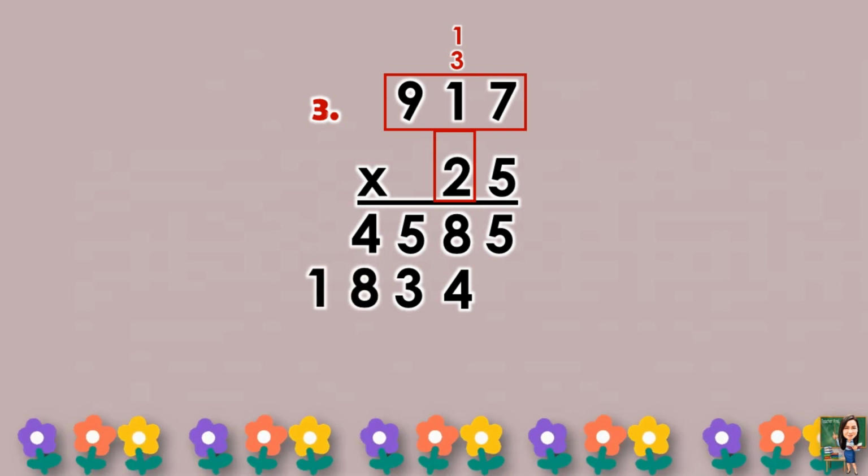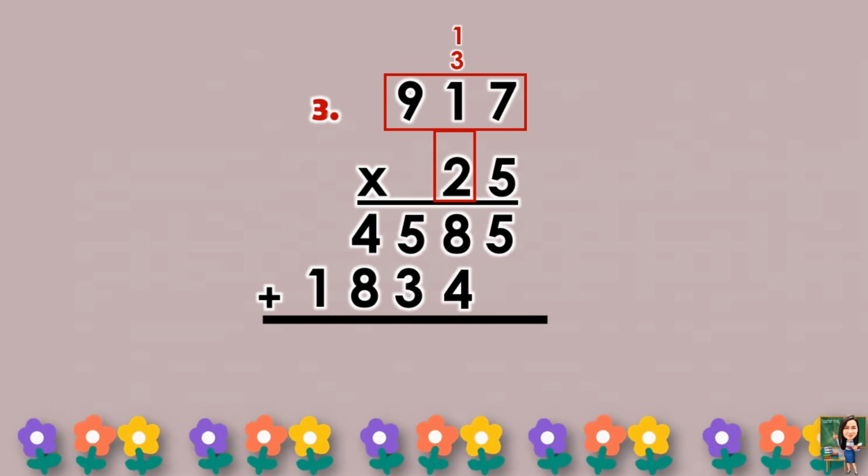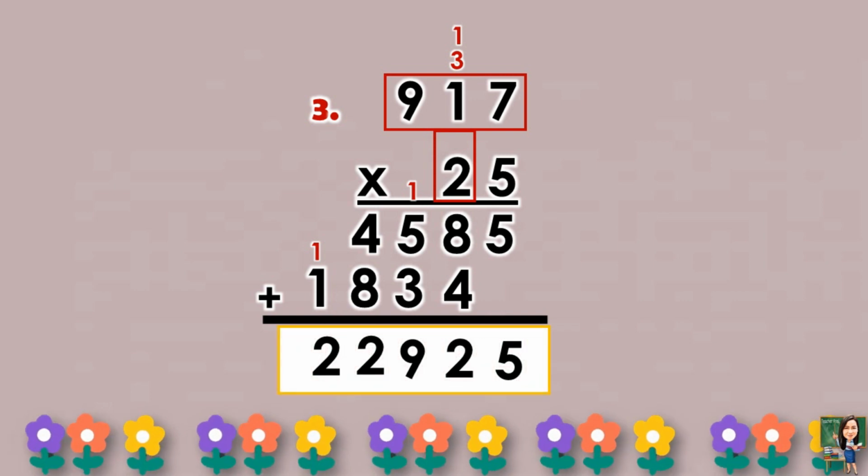Then, add the partial products, 4,585 plus 1,834 equals, bring down 5, 8 plus 4 equals 12, 5 plus 3 plus 1 equals 9, 4 plus 8 equals 12, and 1 plus 1 equals 2. So, the final product is 22,925.